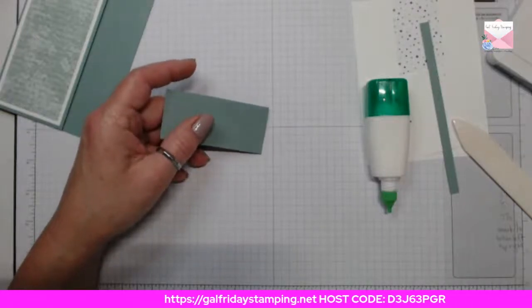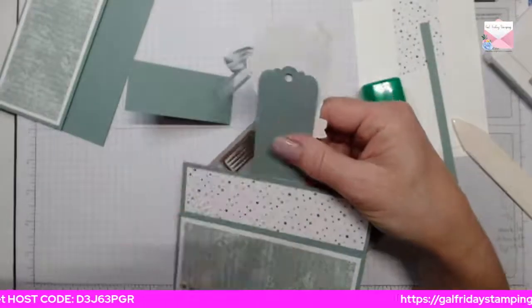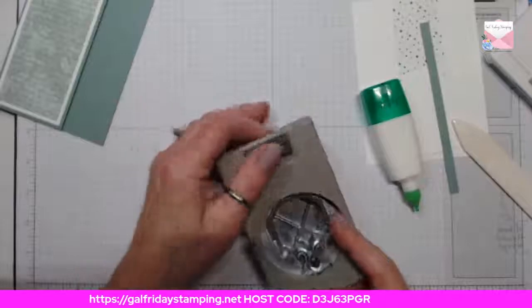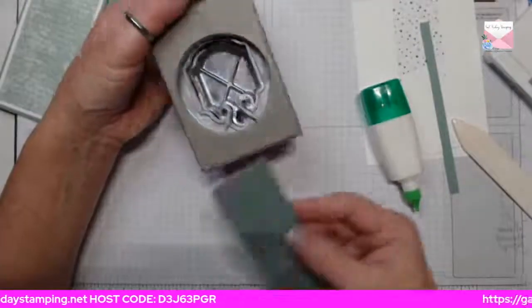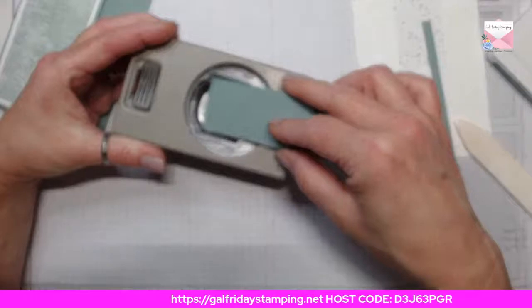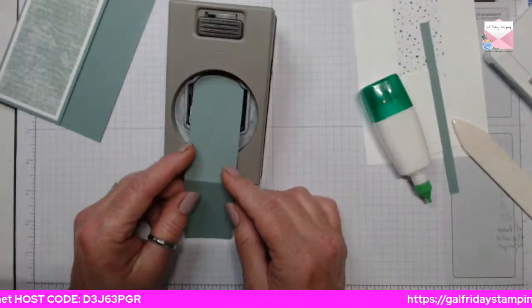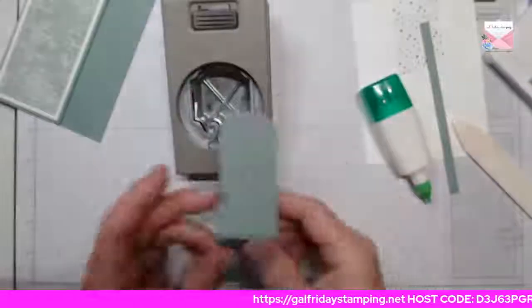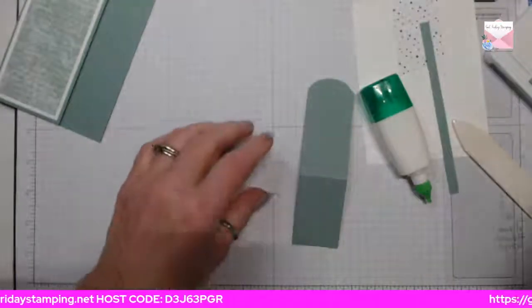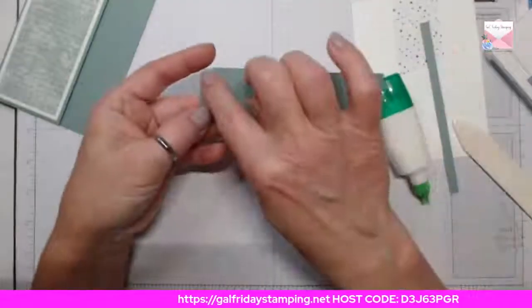And I used the tag topper on this one, but you'll see that the hole is there. I wanted something a little bit more decorative. So instead of using the tag topper, I'm going to use the Elegant Tag Punch at the rounded edge, and I'm just going to take my paper and slip it into the punch. Make sure it's in there even, and punch it, so then we have a nice little rounded end. So this way, when this little piece gets opened, it's not just a squared end.